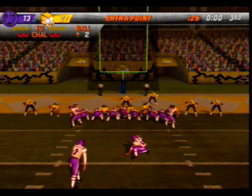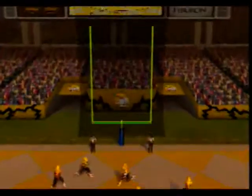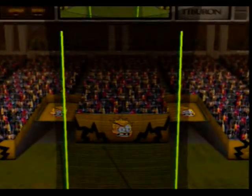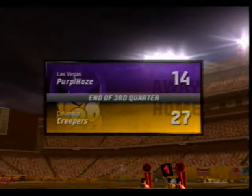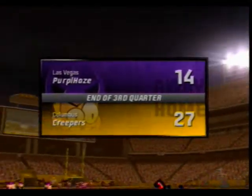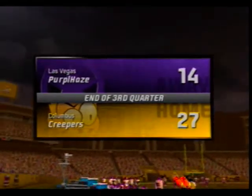Stevens comes in for the extra point. The point after is good. So we've reached the end of the third quarter with the home team ahead of the visiting team, 27-14. The teams are set for the fourth quarter of play.